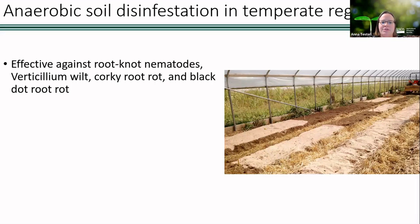So it's very effective against root knot nematodes. It's effective against verticillium wilt, corky root rot, and black dot root rot. Now, a caveat is that fusarium wilts and root rots seem to be what ASD is least effective against. So if you're dealing with those, we might want to look at some more integrated management approaches.